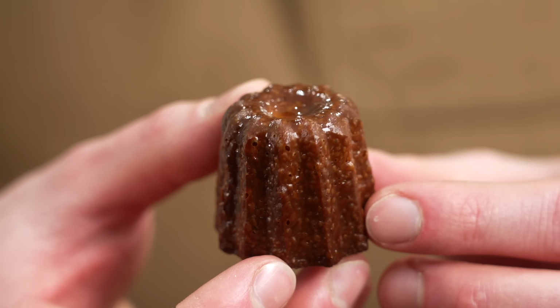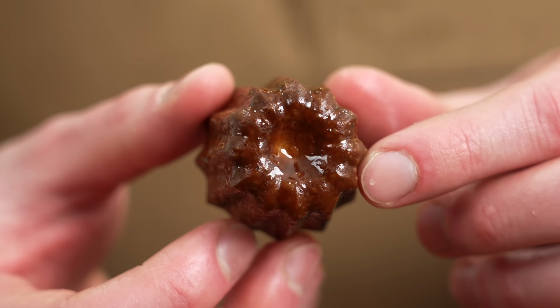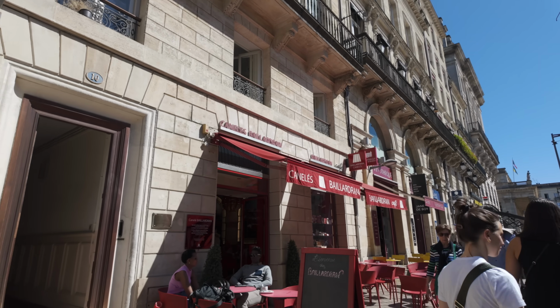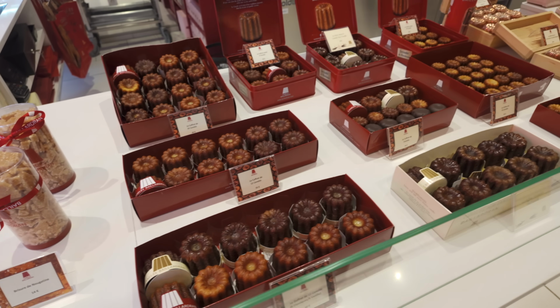I've been cooking for a while and I've heard stories of the famous cannelé, right? It's supposed to be tough to make, it's supposed to be, like I said, very finicky, so I had to try one. The first thing we did right off the bus was walk to a spot known for their cannelés, very famous in Bordeaux, and we got one.